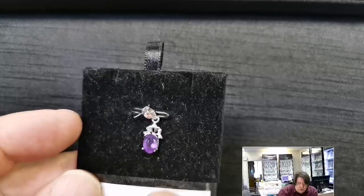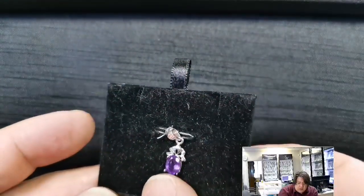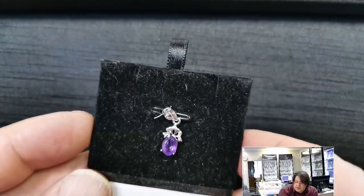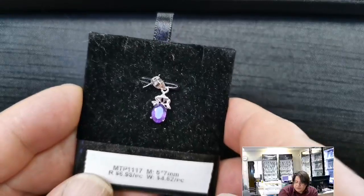Another nice little cute tiny one that will bring your eye to the stone and then show off the stone. I got a lovely little amethyst in there. Again, not set, but just sitting in there. Very cute, very gorgeous.